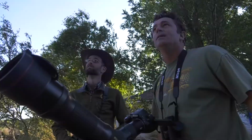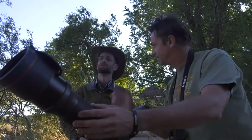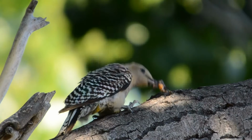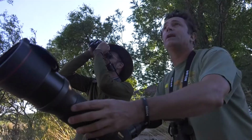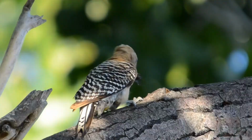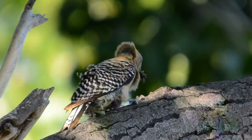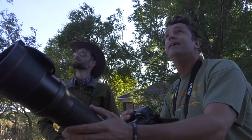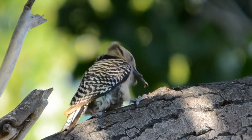Wow, this is really interesting behavior, John. We've got a Gila woodpecker here that's brought a lizard, a nice sized lizard, up to the top of the tree there, and he's just pecking at it, trying to kill it or mash it up. And look, it's just flown up into the nesting hole. Look at that. So what's probably happening here is that it's not traditional behavior for a Gila woodpecker to eat a lizard, but this Gila woodpecker's got babies up there and trying to get a lot of protein into those young and get them out of the nest as soon as possible. What amazing behavior. That's really cool. I've never seen anything like that before.